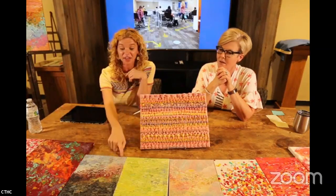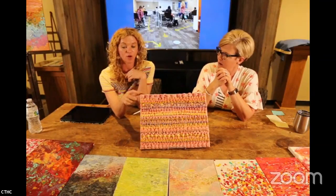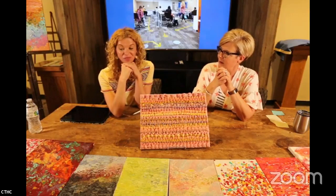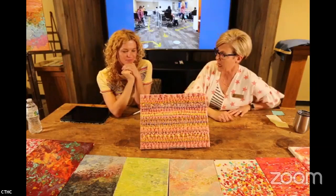And the dimensionality of oil stands up in little peaks, which led me to this cool dimensional acrylic that I've gotten into. So I like the 3D element of art. Yeah, I think it's pretty fun. That's fun, and it's unique, I think.